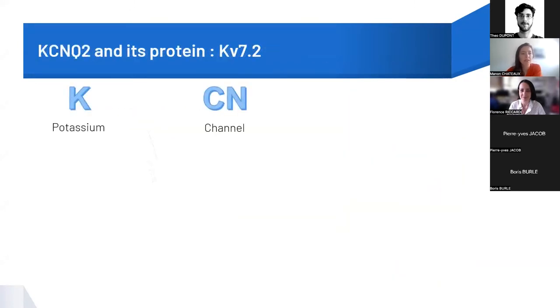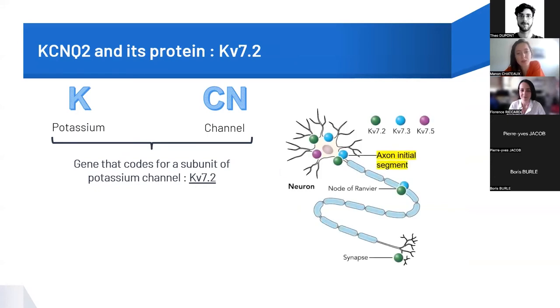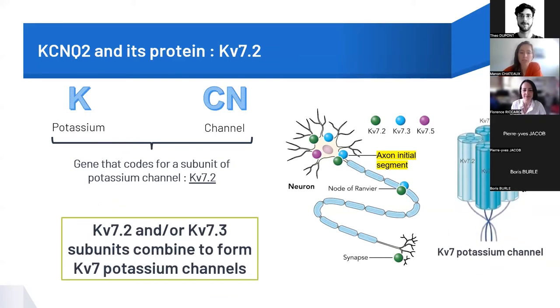So the gene that is mutated in these cases is a gene that codes for a subunit of a potassium channel that is here in green. It's expressed in neurons and most importantly in axon initial segments. It can combine with itself or other kinds of subunits to form a four-subunit potassium channel that is called KV7.